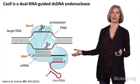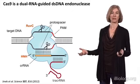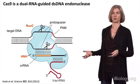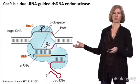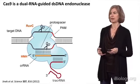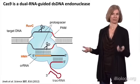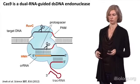So those two RNAs and the single protein in nature are what are required for this protein to recognize what would normally be viral DNAs in the cell, and the protein is able to cut these up literally by breaking up the double helical DNA.